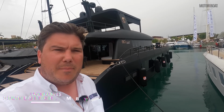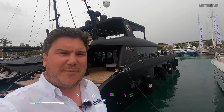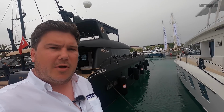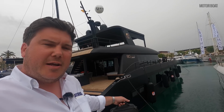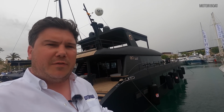One of the standout boats at the Palma Boat Show is this enormous all-black catamaran from VisionF. Now VisionF are a Turkish yard, but they're in partnership with Silent Yachts who build these things, electric catamarans. Now, this particular boat is an IPS boat, but in the future they're working with Silent Yachts on producing a hybrid version and an all-electric version.